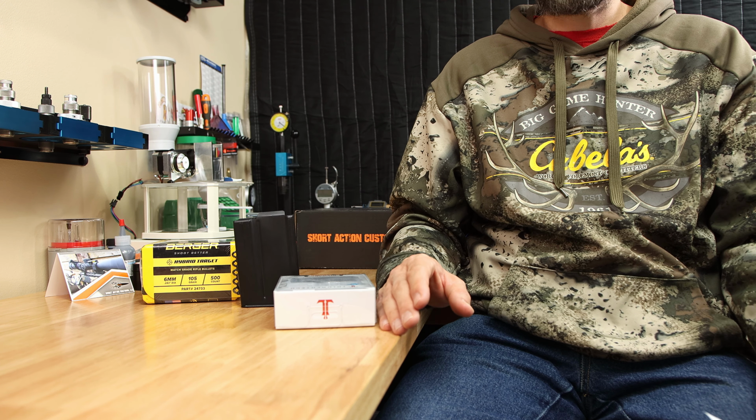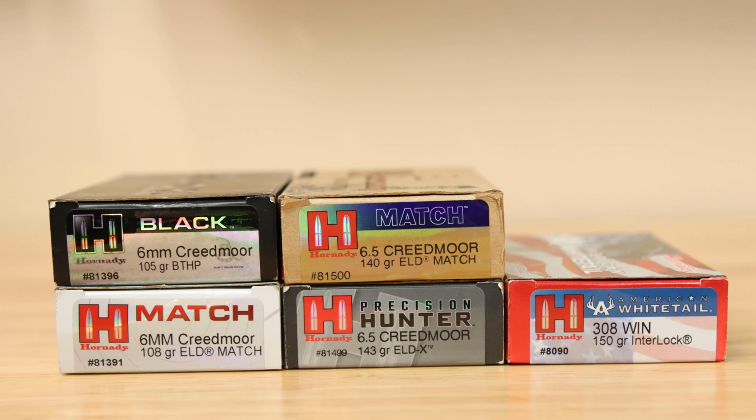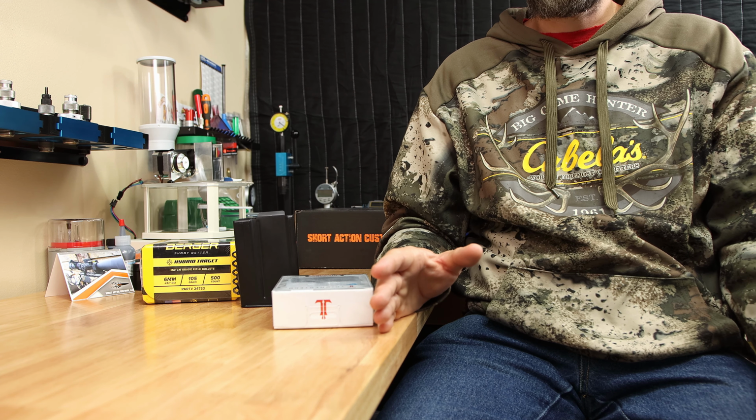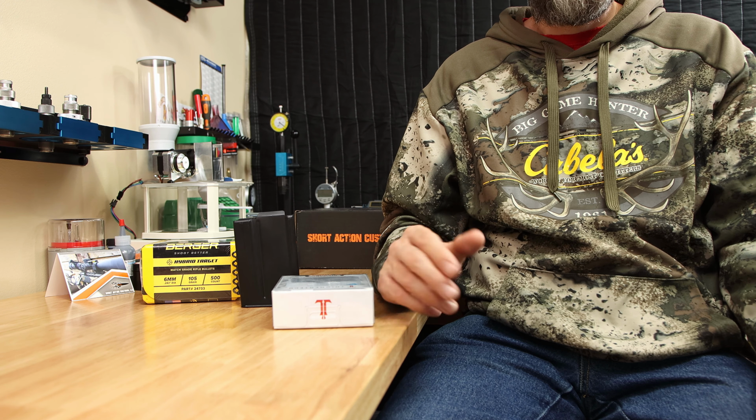Number 5, choose a cartridge where you want your barrel life to be. If you don't know, ask. Different cartridges can have wildly different barrel life, some well under 1,000 rounds. When you choose your cartridge, make sure you know what you're getting into.